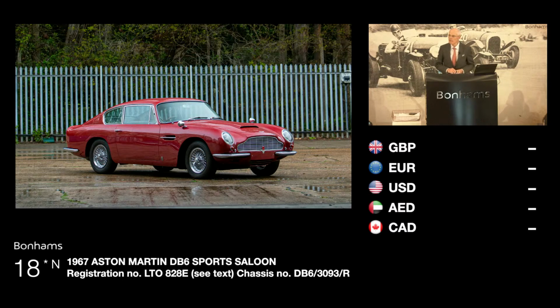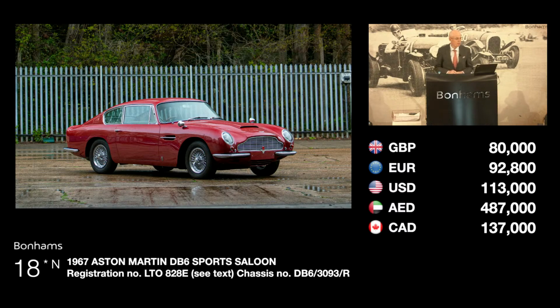80,000? Starting it low to get a bid. Come along. 80,000, 85,000 online. We're going at 80. 90,000 online. 90,000. Online's lit up. 95,000. 95. I'll come to the phones in a minute, but I've got 95. 100,000. 110. 110. Hurry up online. I've got 5 telephone bidders waiting. 120. 120,000. Well, 130,000. Still happening online. At 130,000.